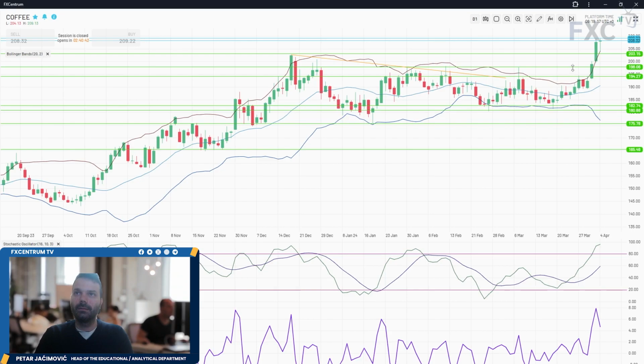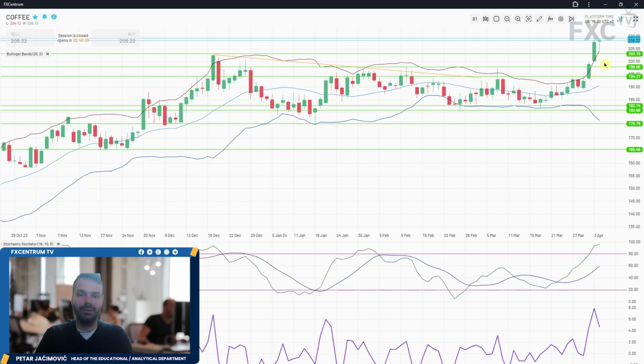So what I said here about coffee, nothing really changed since yesterday. We had an upside breakout 2 days ago. We did a breakout of this 200 level, 198, which is a pretty crucial pivot level. Rate of change went into the new high ground. A slow line is sloping to the upside. Fast line went above the 90 level.